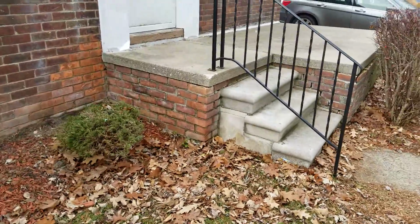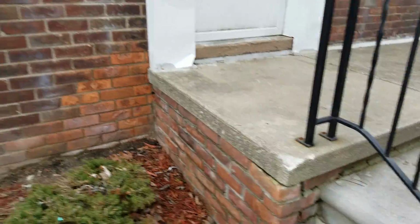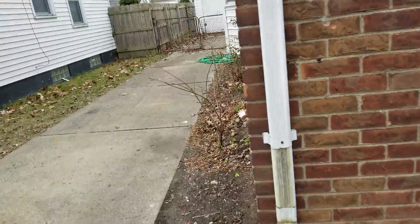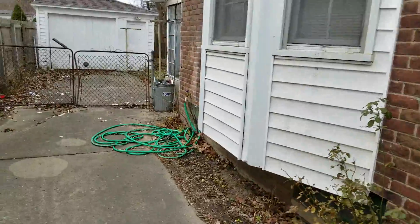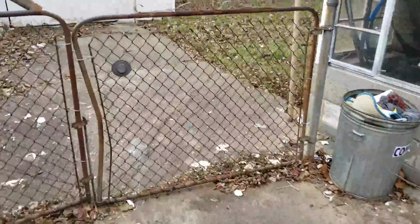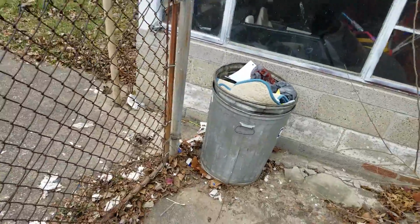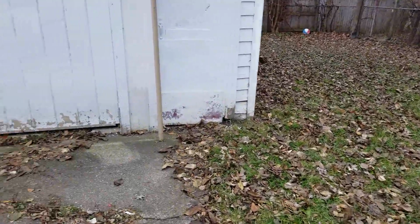Little bit of corner work. Got a couple of blocks coming loose on the porch. A little bit of trash in the yard. Backyard's gonna need a clean up. We need to paint the garage door.